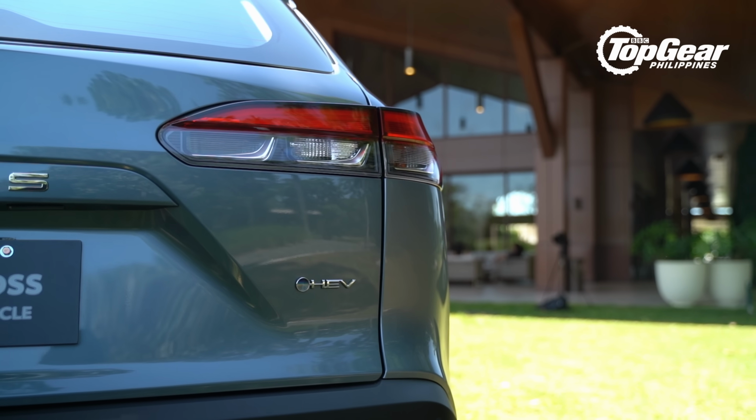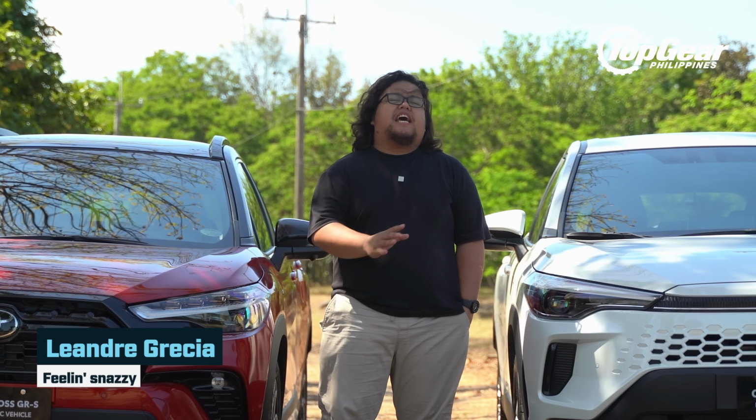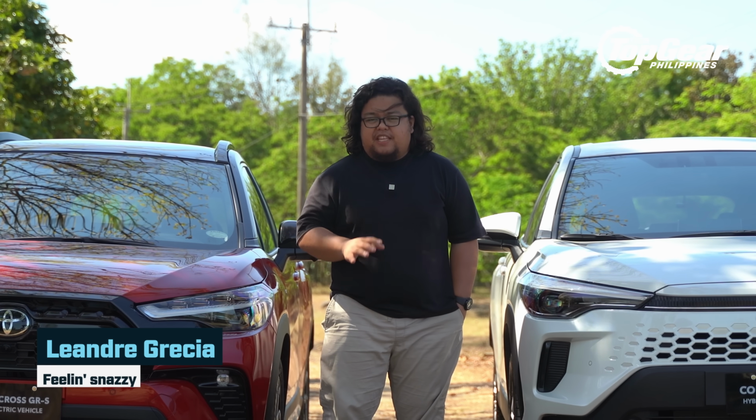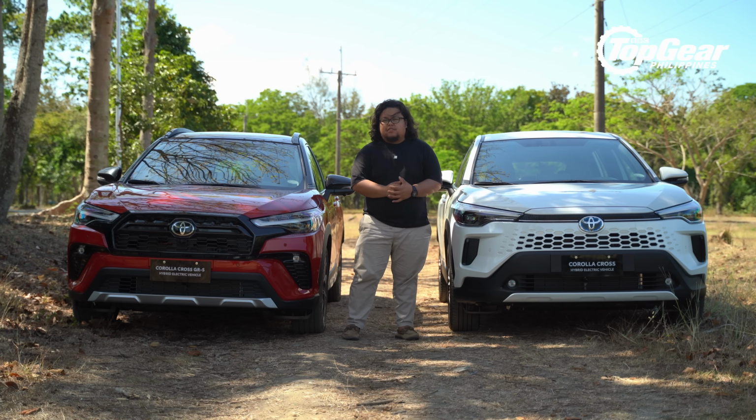Toyota recently gave its popular hybrid crossover a mid-cycle refresh, and as expected, we didn't have to wait long for Toyota Motor Philippines to bring this in. Ladies and gentlemen, say hello to the facelifted Toyota Corolla Cross.